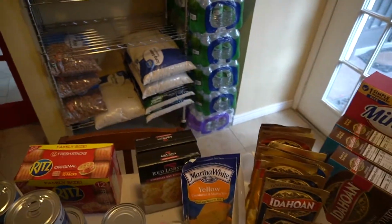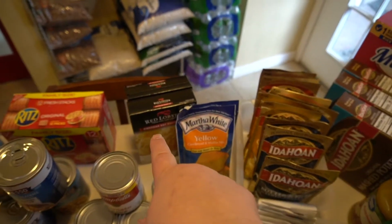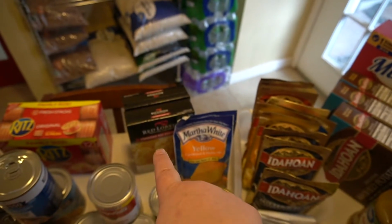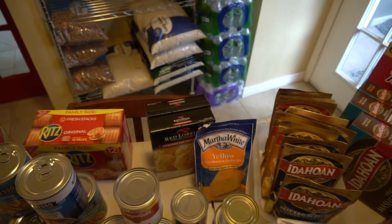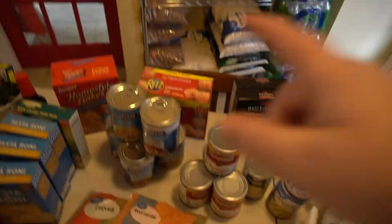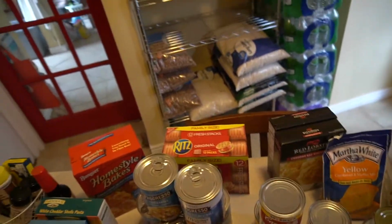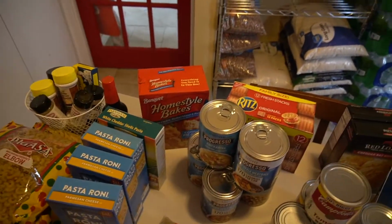I also have a couple things like the Red Lobster mixes. They do require ingredients from your fridge, but they are such an easy thing and they're so incredibly tasty that it's worth it to keep a little bit around. Also things like I keep some crackers around because I do keep soups for my mid-range preps. And then I also have things like this.